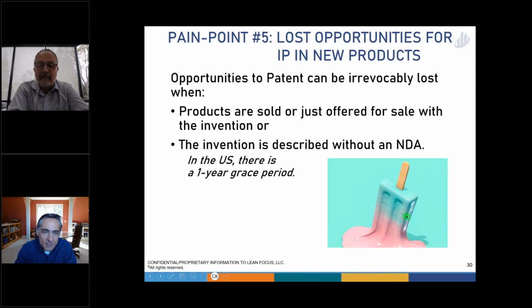So I'll cover this slide as well. So lost opportunities for IP and new products can be a pain point. You need to make sure that you're complying with the time requirements of the patent regimes in which you're operating. In the US, there is a 1-year grace period from the time when you first offer to sell your product or publish information about your technology. Between that time and when you have to file, you get 1 year.